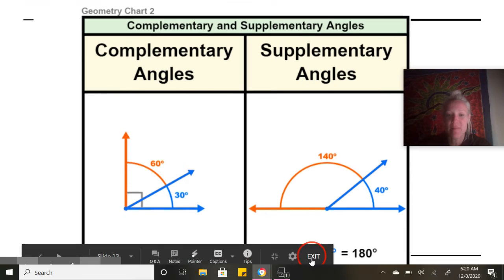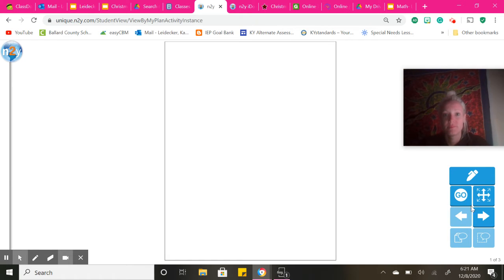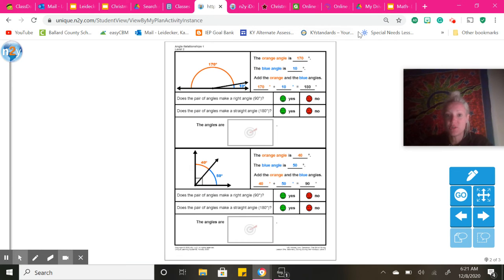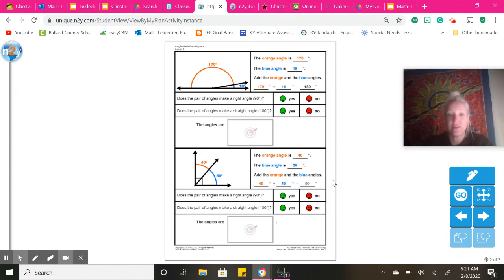So let's go back to that box and we are going to work through those supplementary and complementary angles. And if you need to stop, guys, while you're doing this, just pause it on this right here, okay? And this will help you with your math boxes. So we have the orange angle is 170. So this to this is 170. The blue angle is 10. So I already know right now 170 is way bigger than 90. So I'm not going to have C complementary as 90. I'm going to have S supplementary because it's 180.